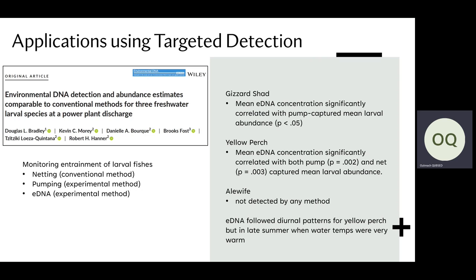And we saw an interesting correlation where eDNA concentration correlated with the pump capture of larval gizzard shad. And the pump, net, and eDNA data were all correlated for yellow perch, which was the most abundant species in the system. What was pretty interesting is that in this case, the eDNA data, within spans of hours, was tracking the density of fishes that they were netting out of the forebay.